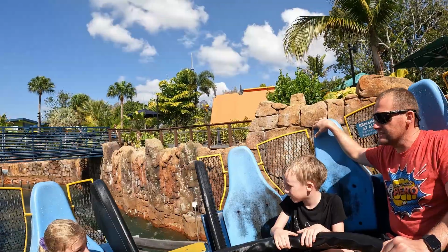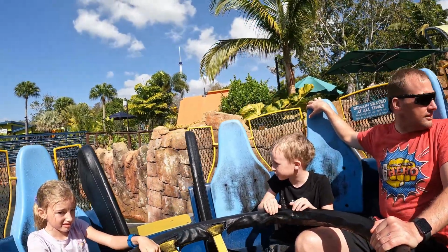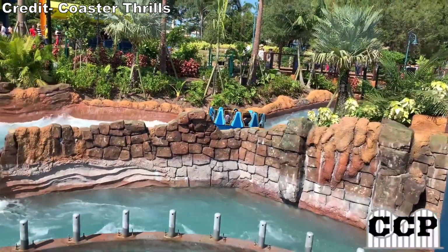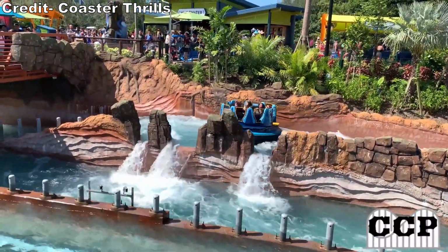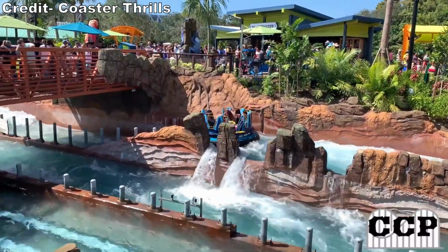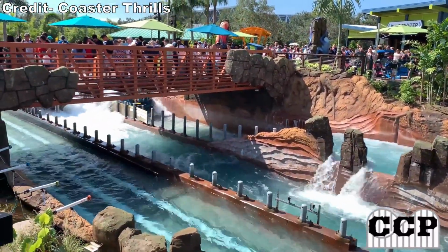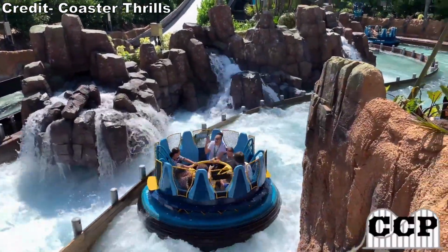You then get a few final drippings as you pass under a pedestrian bridge. You then head towards the final lift hill back to the station, ending the experience. And at this point, you're most likely drenched. You are required to wear footwear on this attraction, so I strongly recommend packing flip-flops or covering your sneakers in plastic bags. The latter sounds stupid, but this attraction will drench exposed sneakers, which is the perfect way to get blisters.